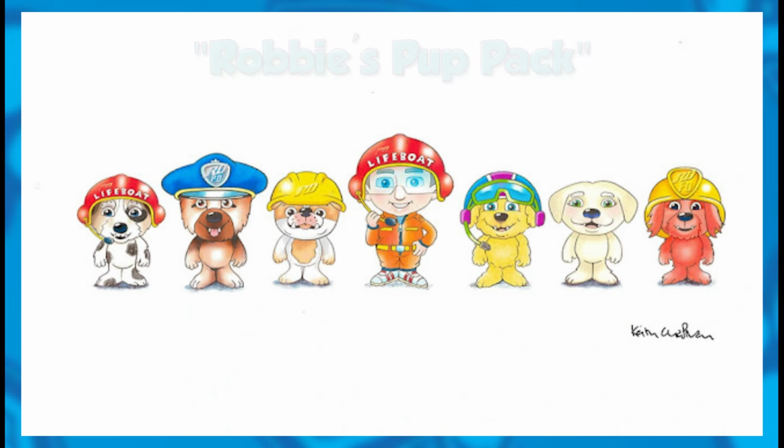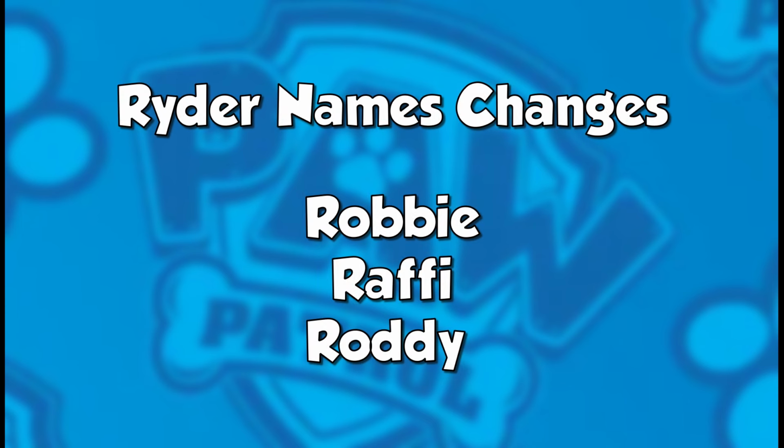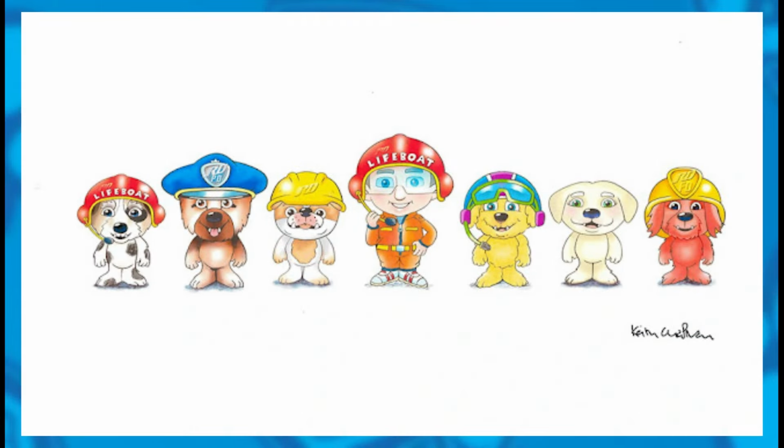Throughout the concepts, Ryder went through several name changes in this process. Along with Robbie and Raffi, he also was called Roddy, but the latter was too British to use. This concept most notably features the pups on 2 legs instead of all 4s that we see today. Some of the pups wear headgear such as police hats and firefighter helmets, with the initials RD above their respective departments, either for Robbie's dogs or possibly for the location they're in, which seems like Adventure Bay wasn't the original name for this until later on.